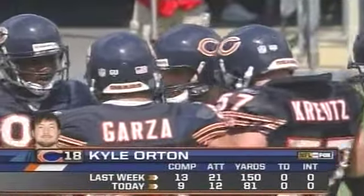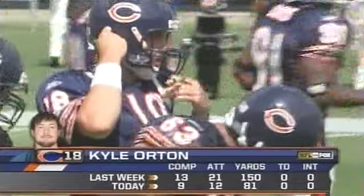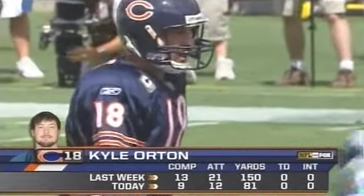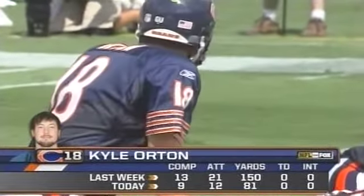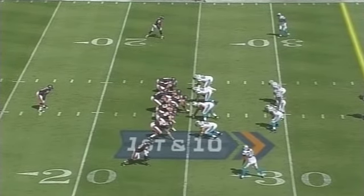When Kyle Orton won the starting job, he did it by winning over his teammates. Lovie Smith said he was voted team captain by his teammates because of the way he handled the non-starting years. Orton said he didn't expect it. It's a great honor, almost emotional about receiving that honor.